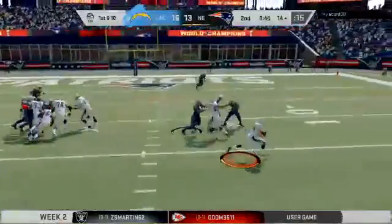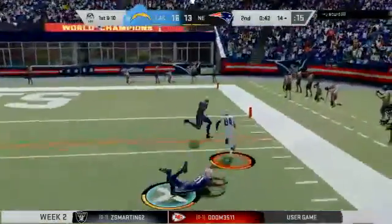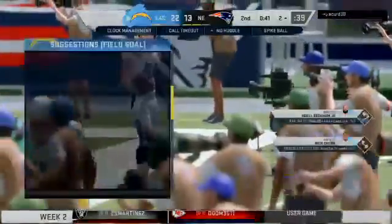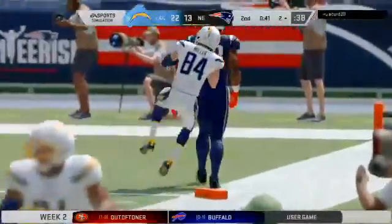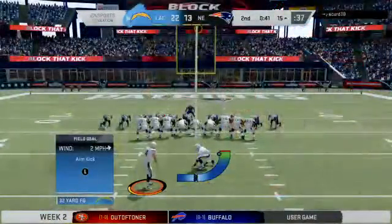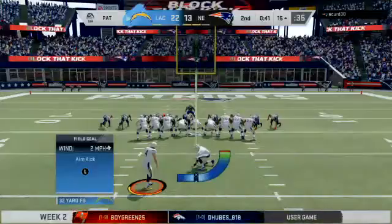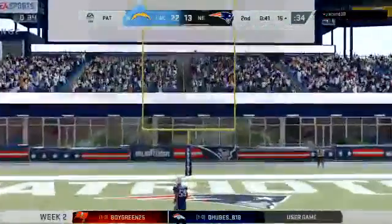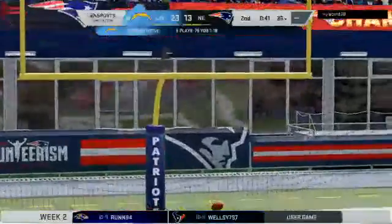And they'll try the jet sweep here. And he takes it in for a Charger touchdown. Scott Miller, his first touchdown of the new season. For the Chargers, they're able to widen their lead. And that'll give them a 2-score lead here, but I'm looking ahead.